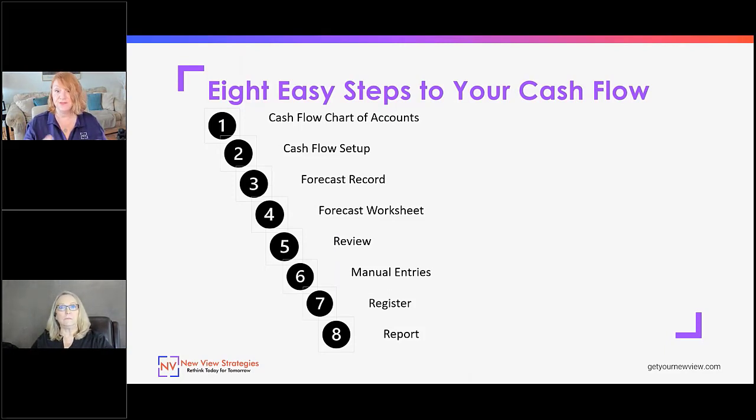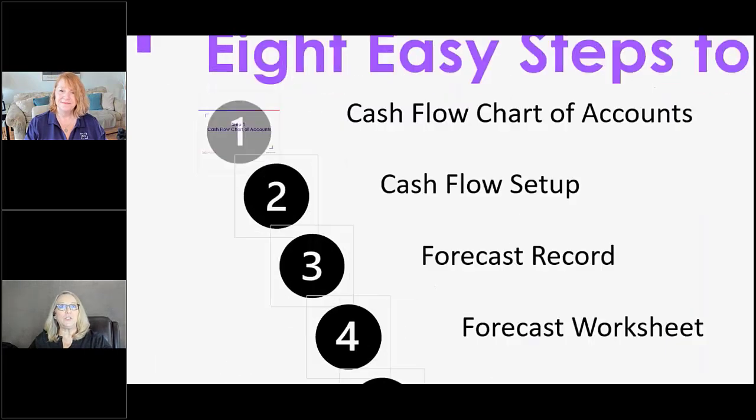So let's go to the cash flow chart of accounts, step 1. Let's get started with our 8 easy steps. The first one is our cash flow chart of accounts.